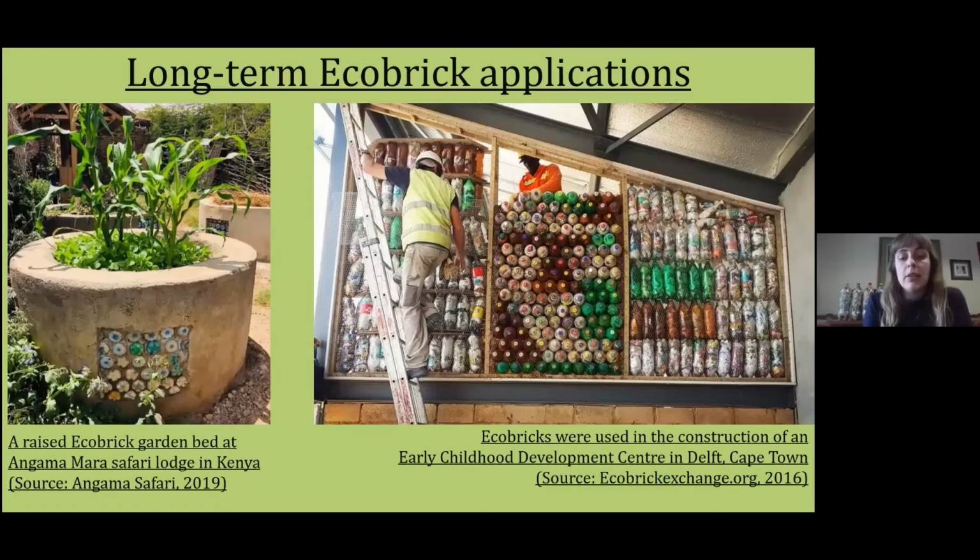The vegetables and the herbs grown in these raised garden beds were harvested and served to guests at the lodge. And you can see a picture of them there. The reason that you can see the little block of Ecobricks, the little window, is so that the visitors from the lodge can go see the Ecobricks and they can ask questions and learn about the Ecobricks and why they're necessary to make. So it almost starts a conversation.